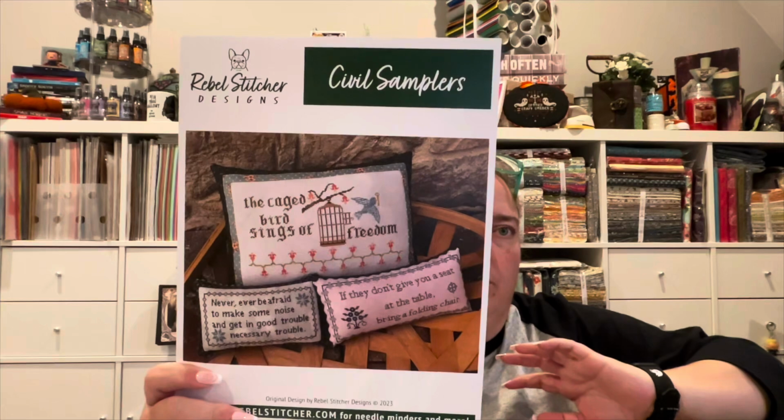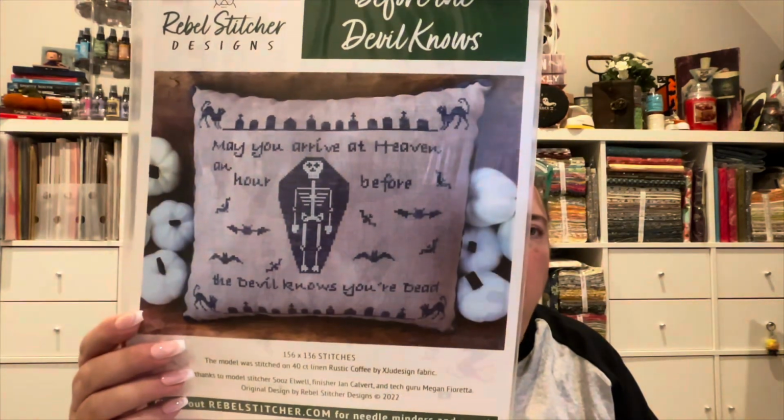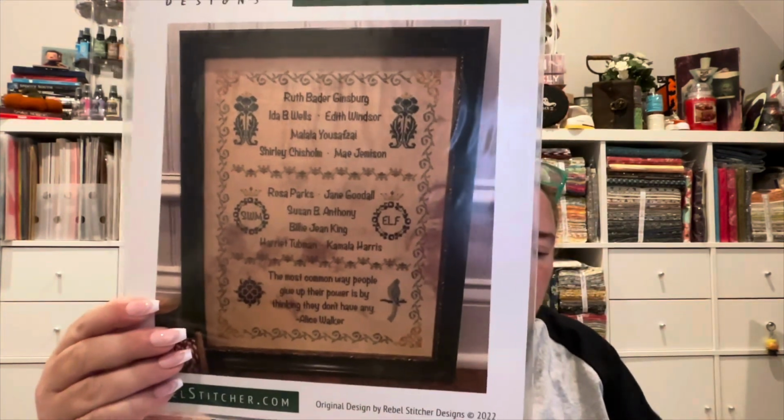And then I have some Rebel Stitcher designs. We have Civil Sampler, which I did buy when I was in Philly. And so now I've got some in the shop. And then Before the Devil Knows, which is amazing. And then Women of Honor Sampler, which is gorgeous. Yep, and that is what I added to the shop.